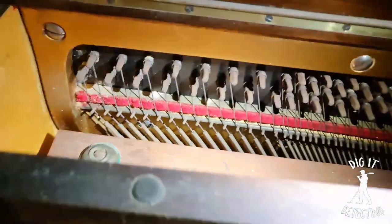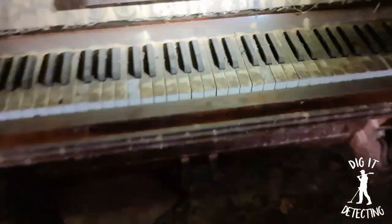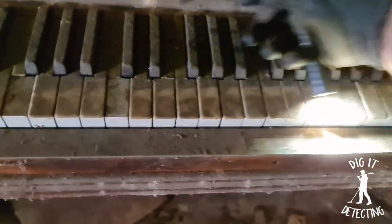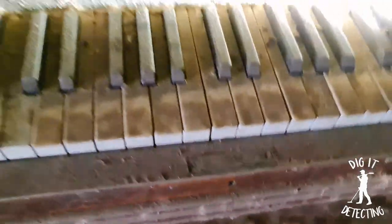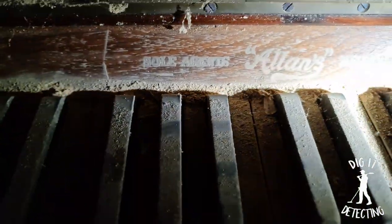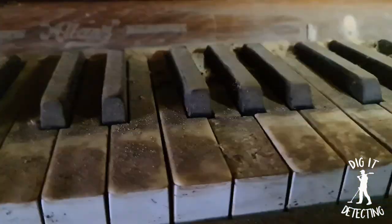Third Firma Meisen. Sounds German. It's a Firma Meisen. Yeah, it's definitely German, I reckon. Although the French do make a lot of pianos. Allen's. It actually says Allen's Melbourne. There you go. Sole agents, Allen's, Melbourne. Huh. Very cool.